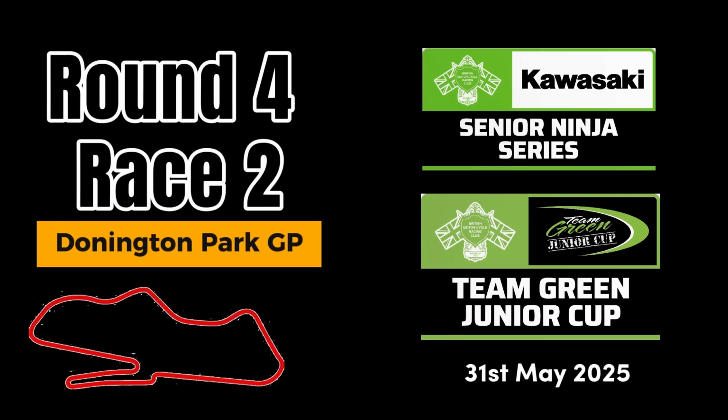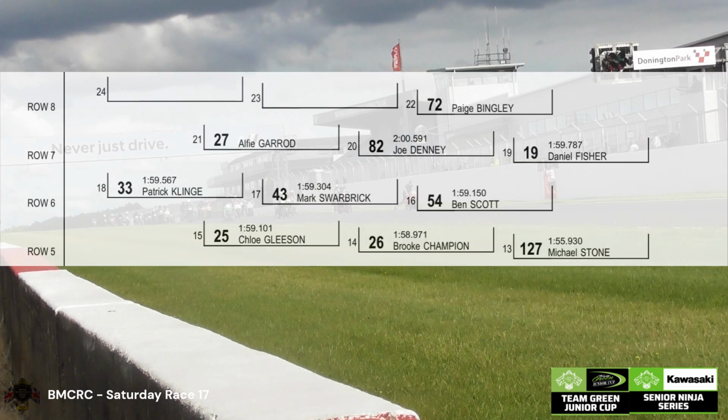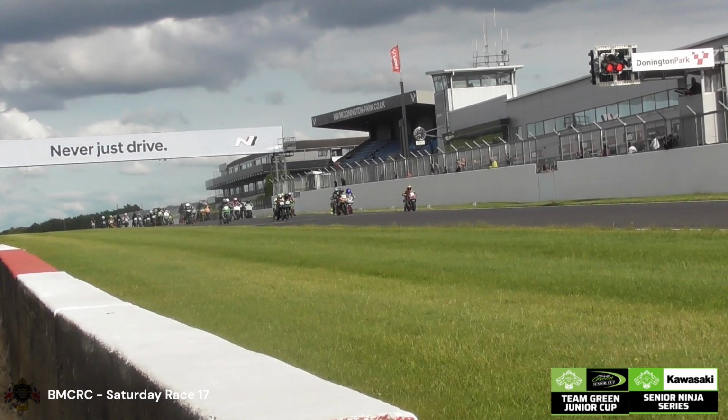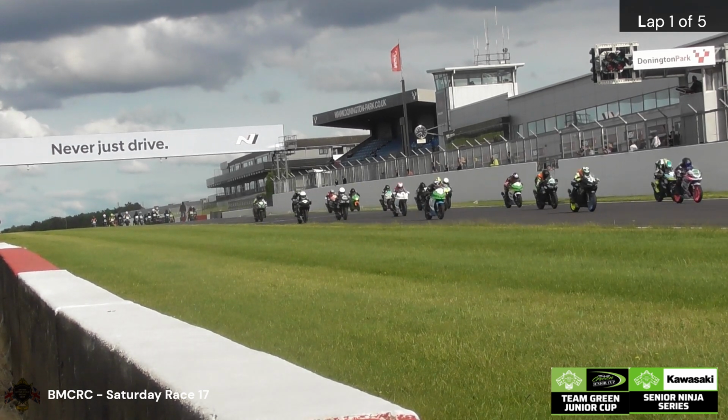Number 7. So MZs as well, we're going to have 1, 2, 3, 4, 5 full rows, and then Jack Wolf at the back there. So green flag at the back, all eyes to the lights for the ACU Team Green Juniors and Seniors, and away they go, racing towards Redgate.